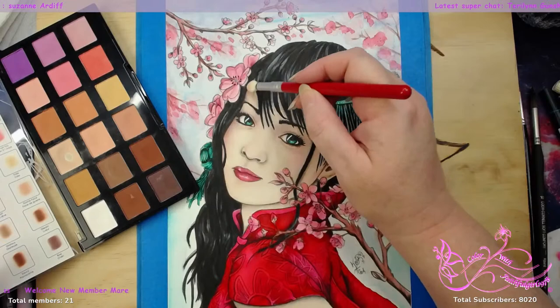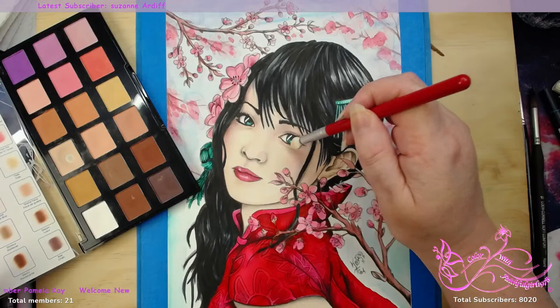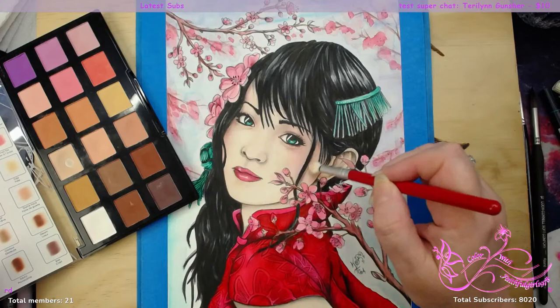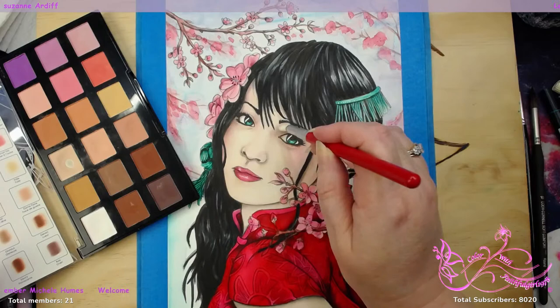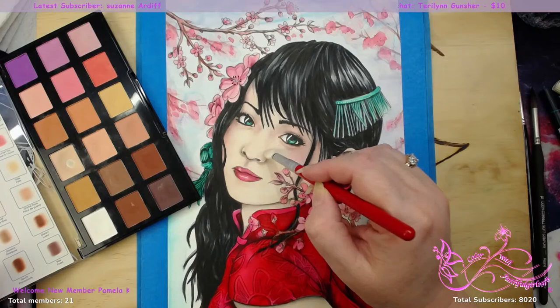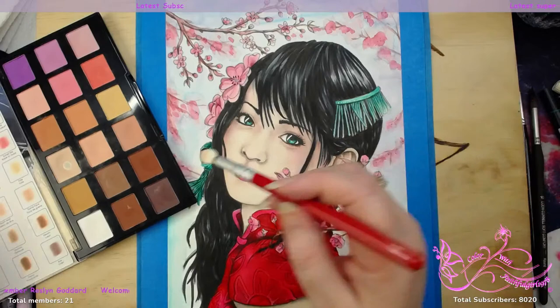Only because I can't add any more water in here, it would just smudge that black out too much. So I'm just going to do it with my palette pastels. She needs a little bit more shape on her chin.